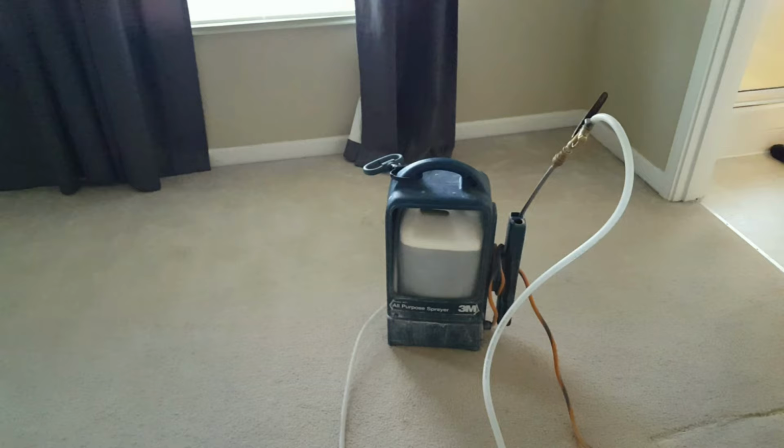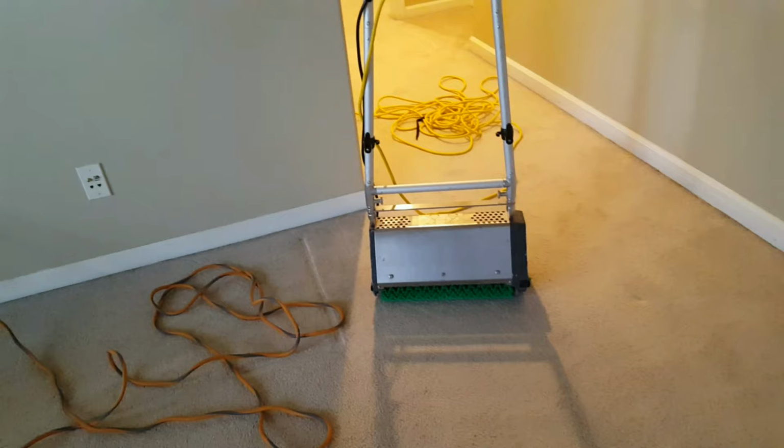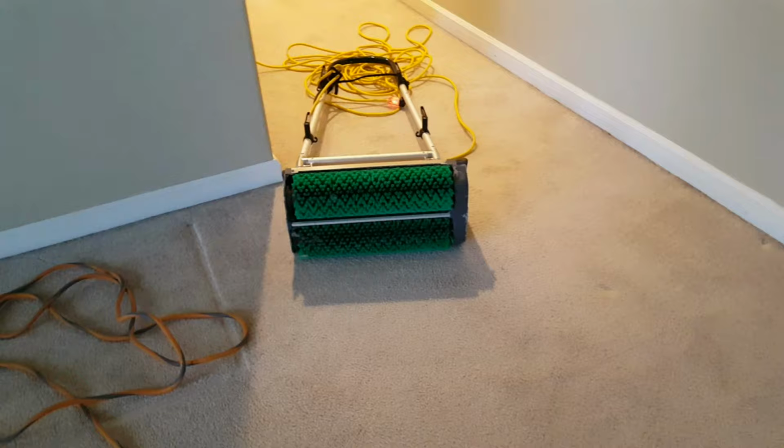We're probably going to do like 2 rooms at a time, and then moving along to phase three, probably reintroduce this guy, but this is what does the scrub. So once the pre-spray goes down onto the carpet and it's sitting there dwelling in the carpet, this guy comes along. It's called a cylindrical brush machine, and you can see it has dual heads, dual brushes down there that are going to be scrubbing your carpet.